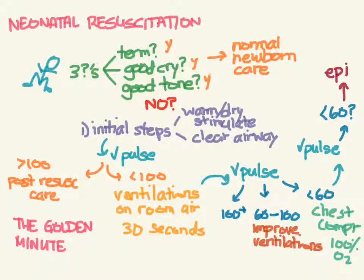it's time for epinephrine. Okay, so we went through a lot here for this neonatal resuscitation. The first thing we're going to do is ask ourselves 3 questions to determine whether they need resuscitation or not. If they're term, if they have a good cry, and good tone, they have all 3 of those, they don't. If they don't have all 3, then it's time to go on. First, try some initial things like stimulating the baby and clearing the airway if necessary. And then you're going to check a pulse. If the pulse is low, you're going to start ventilations on room air. Okay, you're going to do that for 30 seconds, and then you're going to check a pulse again.